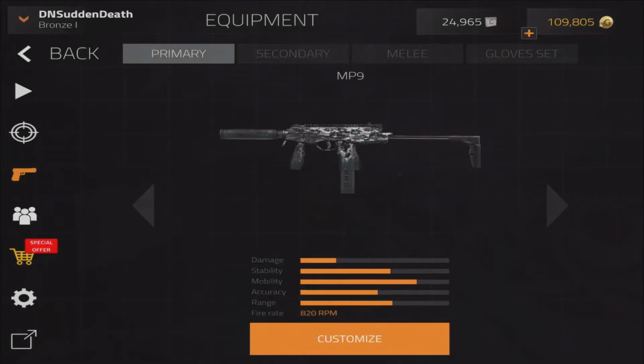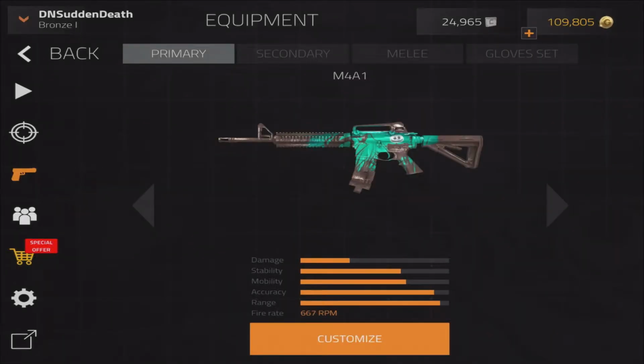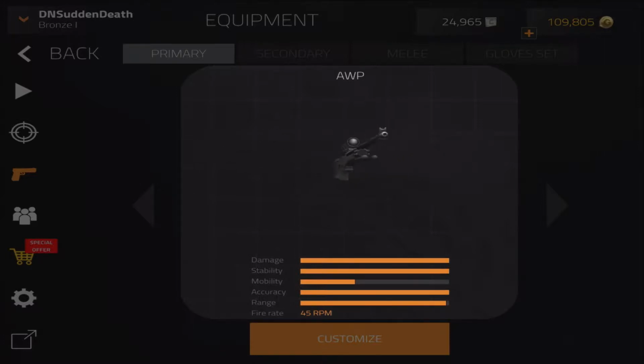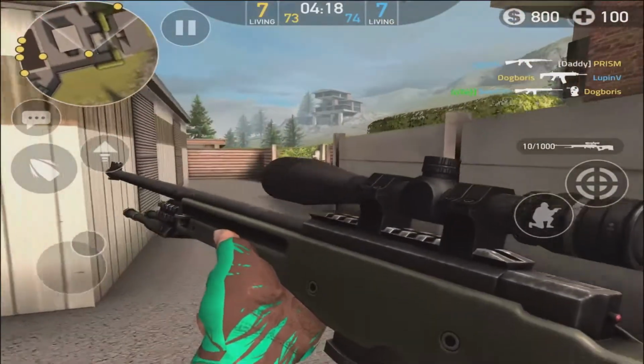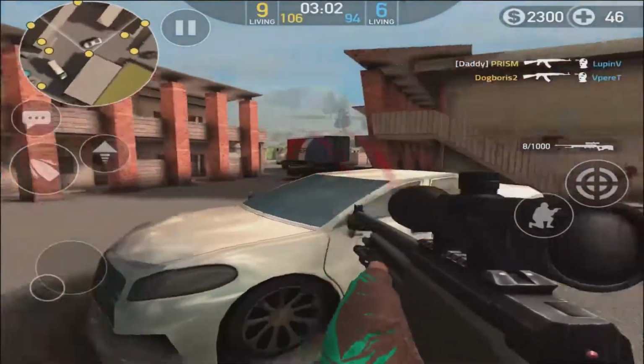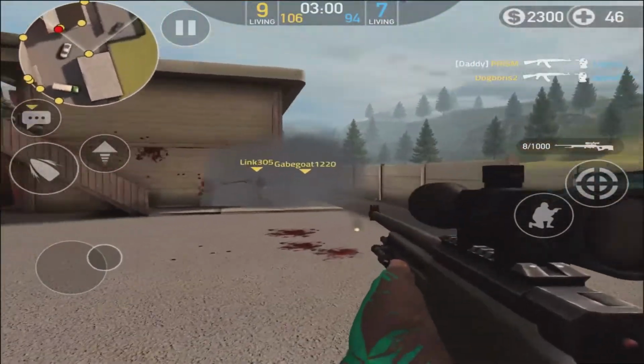There are a lot of highly detailed weapons to choose from, and I mean a lot. One of the most recent weapons added is the highly anticipated AWP, and that right now is my favorite weapon to use. The no-scope potential on this weapon is amazing. Firing from the hip, the accuracy is insane.